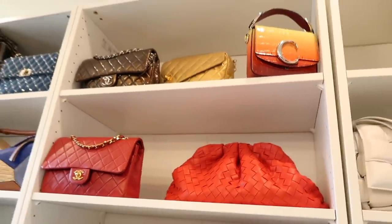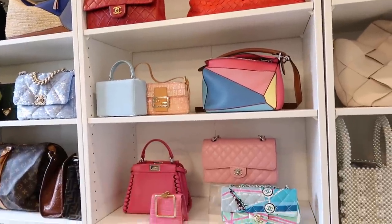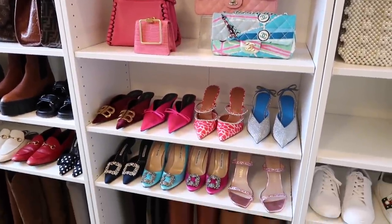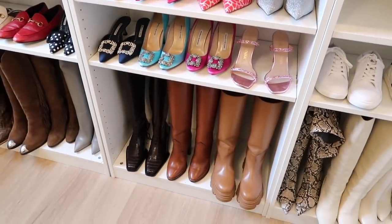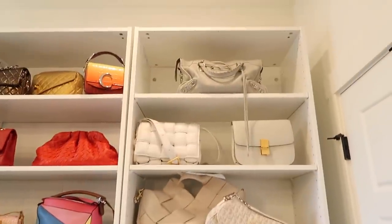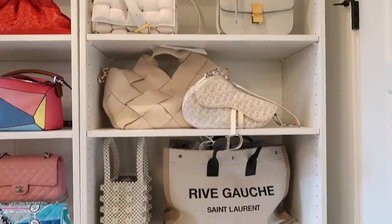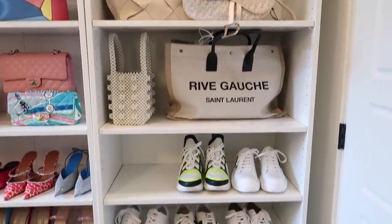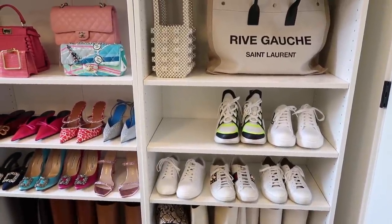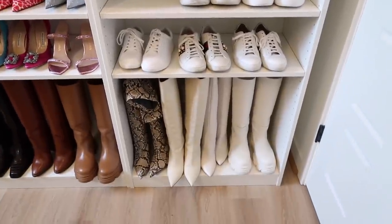So these are golds, reds, and then we get into bluish pink fuchsia colors, and then all of my bright heels, and then more tan boots because I have a lot of tan boots. And then lastly is the neutral section. So grays and whites and creams, off-whites, ivories, and my sneakers. I have another pair of Arch Lights with a monogram, but they're super dirty, so I have them in the bathroom so I can clean them. And then my white boots.